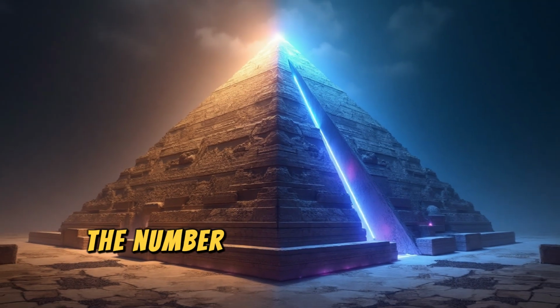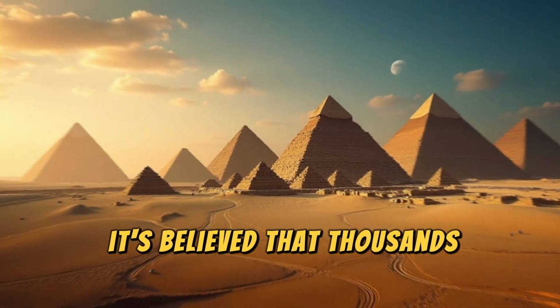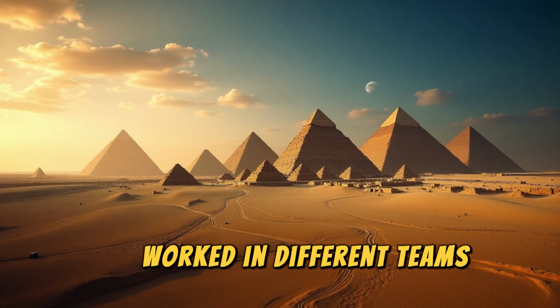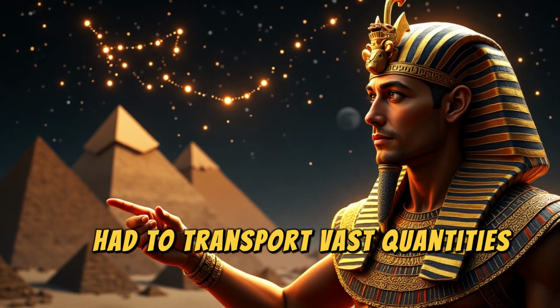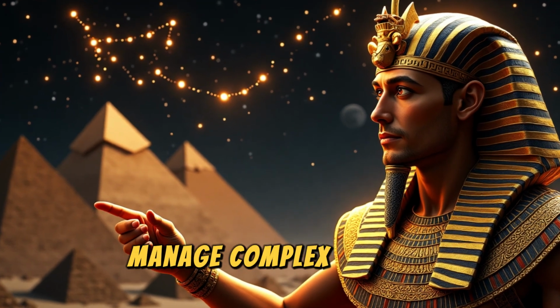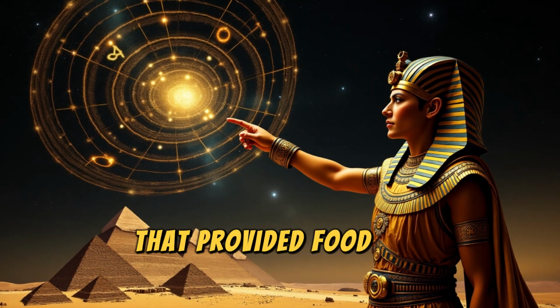Estimates vary on the number of workers involved in the pyramid's construction, but it's believed that thousands of laborers worked in different teams across several decades. These workers would have had to transport vast quantities of stone, manage complex engineering projects, and even help maintain agricultural systems that provided food for the workers.